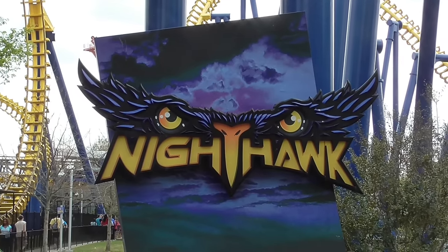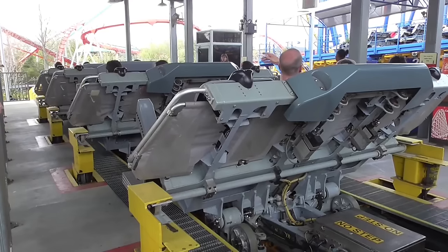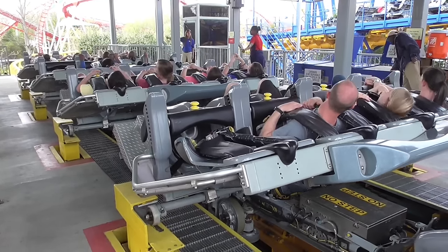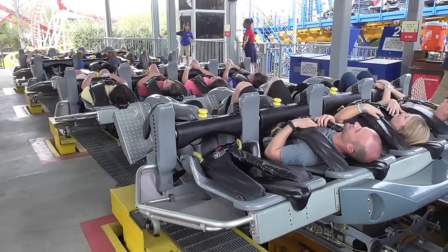Today's coaster review is of Nighthawk at Carowinds. This is one of the three Vekoma flying coasters in the United States, the other two being Firehawk at Kings Island and Batwing at Six Flags America.